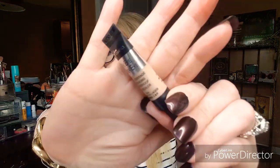Okay, two more products to talk about from this, and then we're going to talk about new products that I will be testing for the next two weeks. Alright, so this is the IT Cosmetics Bye Bye Under Eye Concealer. Now, I will say this is not my favorite concealer at all, but I am wearing it today. I do find that it is a medium to full coverage concealer. It is a little sticky, so I do have to set this. It is, like I said, kind of sticky.